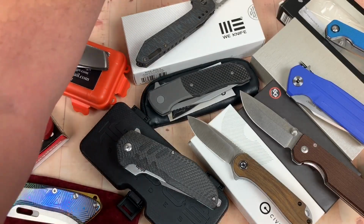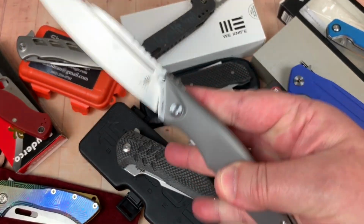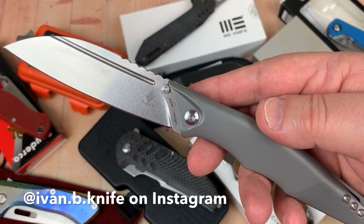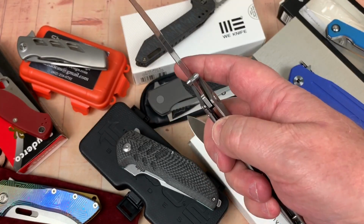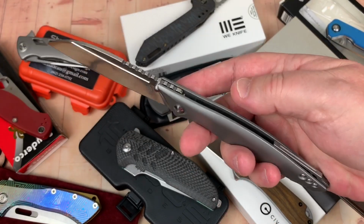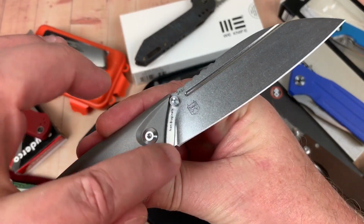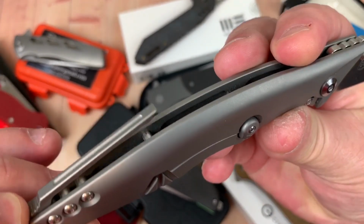Also, thanks so much to my buddy Ivan Bragnitz. I'll give you the link to his Instagram. Of course, this is the Seax, S-E-A-X, or it could be pronounced as Sax. Derived from the word Saxon. This is the old word for knife in the old Middle Ages time, etc. Really cool. It's a big knife, 9 1/4 inches overall, like 4 1/4 inch blade down to this part here. And of course, the pocket clip is there.